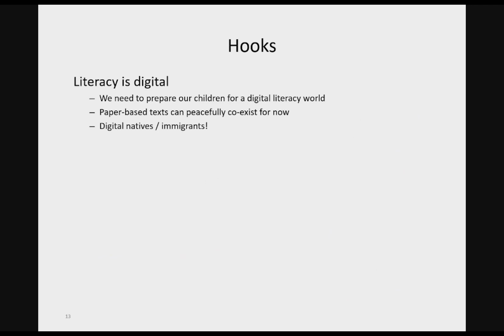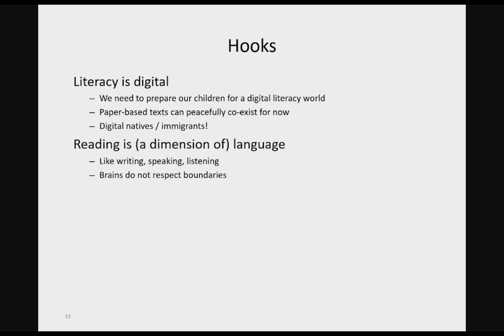One, literacy is digital. We need to prepare our children for a digital literacy world. I mean, paper can peacefully coexist. I love reading books, paper books, but our children are going to be digital natives. We're going to be digital immigrants learning it across our lifetimes. We have to embrace that. And the good news is there are a lot of technologies coming that are going to help us with helping children to read.